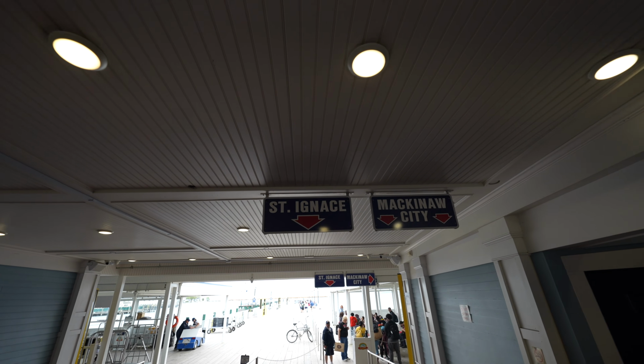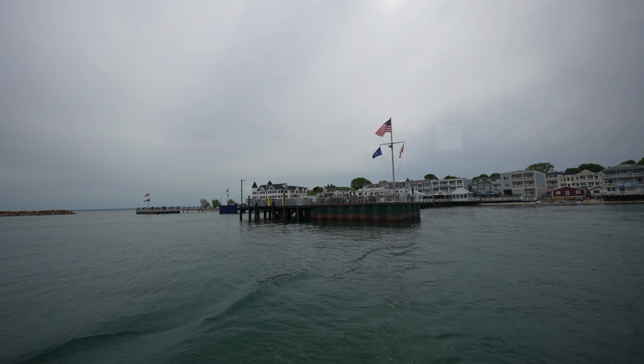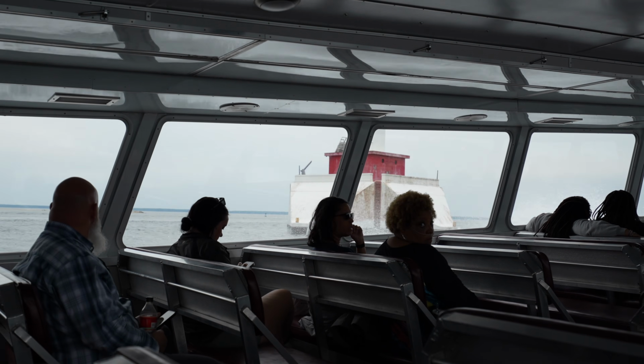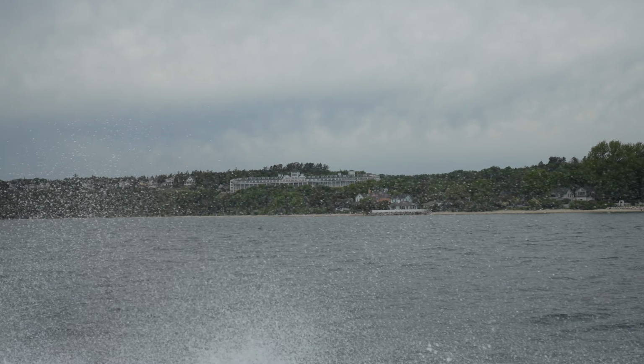Mackinac Island is awesome. All that was left was to board the ferry and to head back to St. Ignace. Luckily, there's a ferry every 30 minutes, so basically whenever you're ready to go, there's something waiting for you. And our ferry back had way fewer people than our one there.